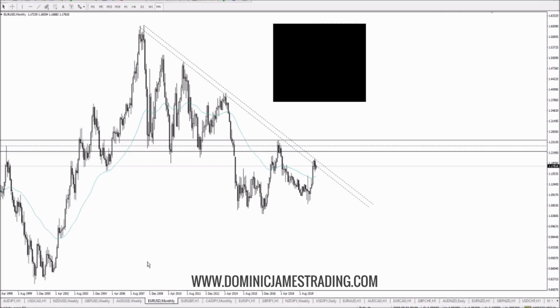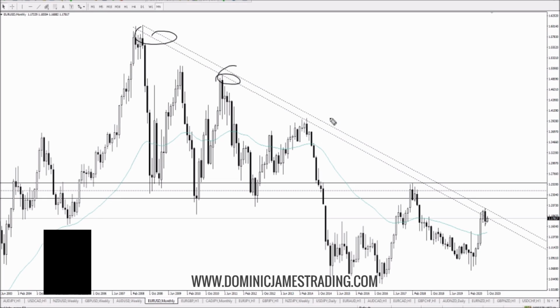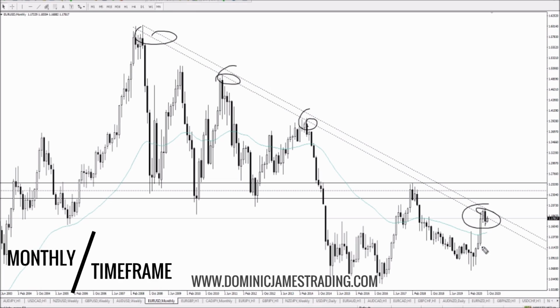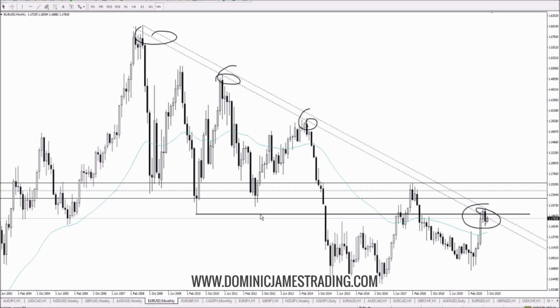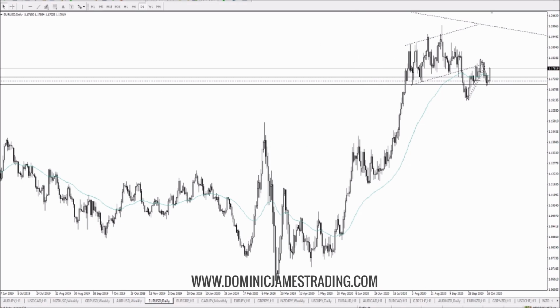Let's have a little look at EURUSD monthly chart. Zoom in. Resistance, and this is where we're at with the possible resistance. We also have this low and this low. You can see how price reacted from it here and here. So we go down into the lower time frames. Well, we'll go down into the daily. We do have this structure that I've been following for quite some time.